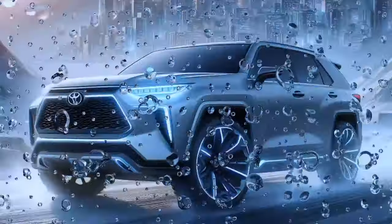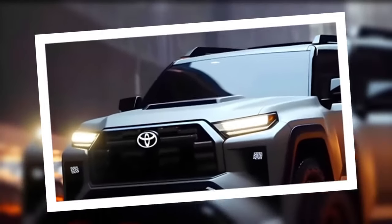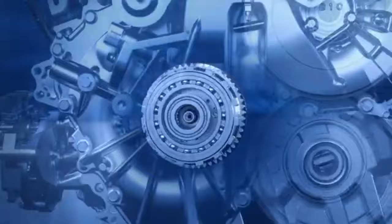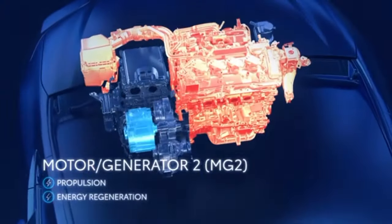We will be discussing the various routes being pursued for the upcoming 2025 Toyota 4Runner, including its anticipated hybrid powertrain and much more. Now let's get going.